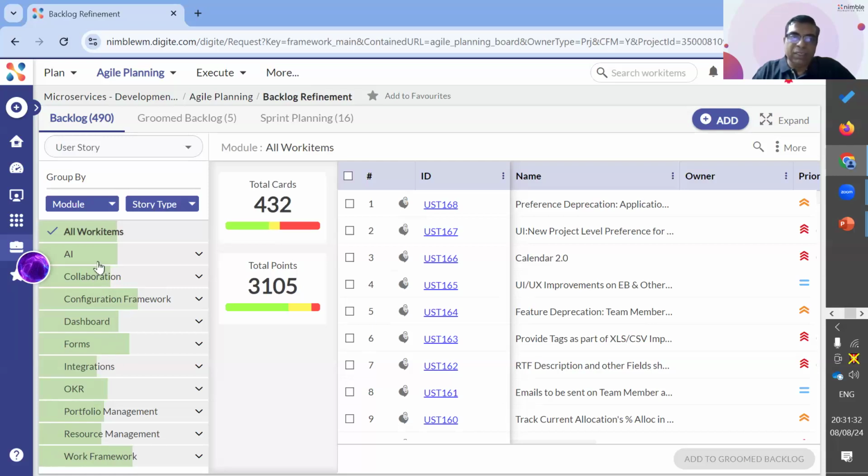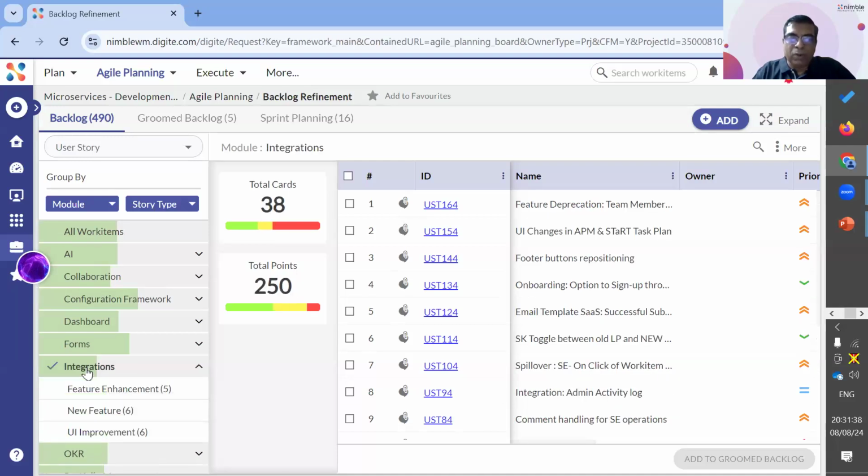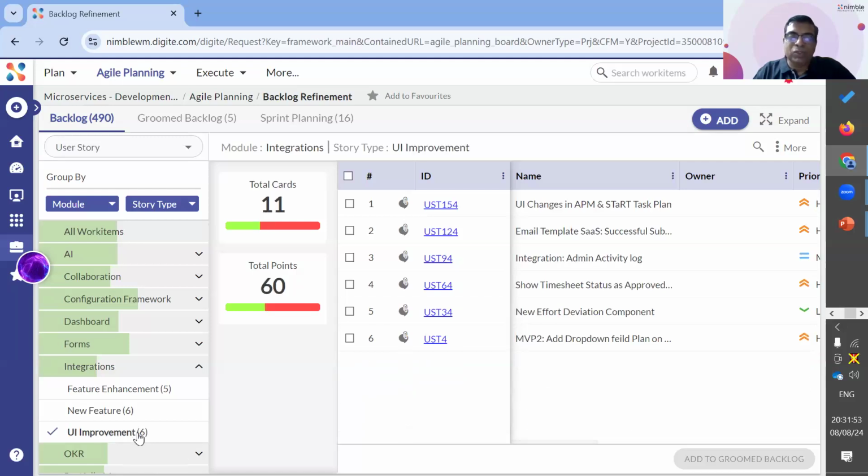multiple parameters. Here, I've chosen the parameter of a module, and then you will see that a lot of work has not happened on integration. Again, it is shown to you in a visual manner, and then you will also be able to focus on what in integration I want to focus on. So you can say that giving an improvement on the UI is what is going to deliver maximum value to my customers. So you can basically choose that and then go ahead and prioritize the stories which you want to pick up in the upcoming sprints.